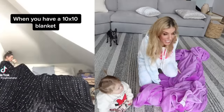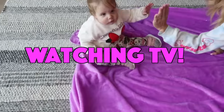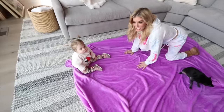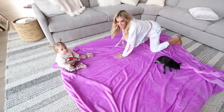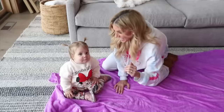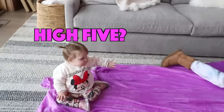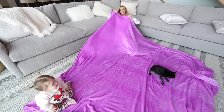So the blanket is here, and I have to say it is very soft. Zadie, high five. She does it while watching TV. I'm gonna try to distract her right now. Zadie, high five and I'll go away. Well, at least the blanket's comfy. Look at this. Bye, Zade, I'm gonna take my nap over here.